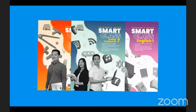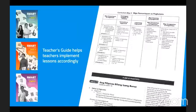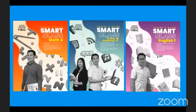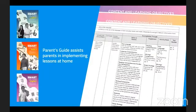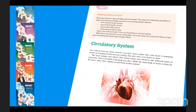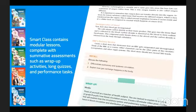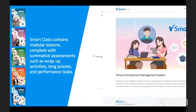A teacher's guide that serves as a manual for monitoring the learning progress of students at home is also available in the kit. This kit also contains a parent's guide to assist parents in guiding their children while learning at home. Daily lessons are made available in Smart Class.